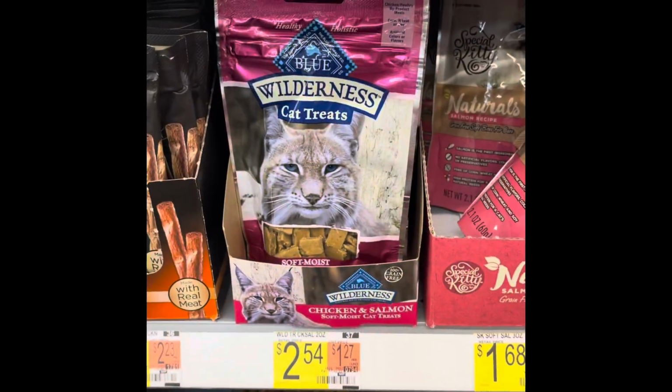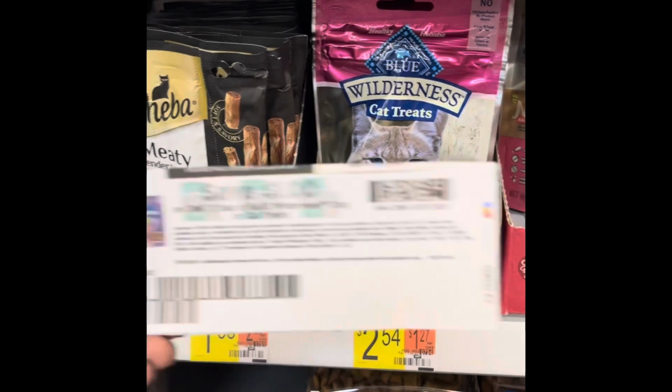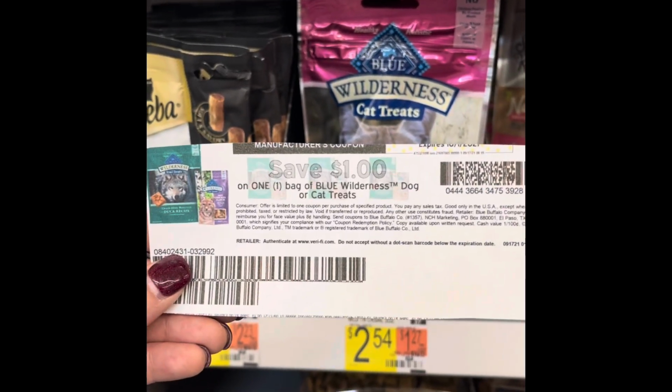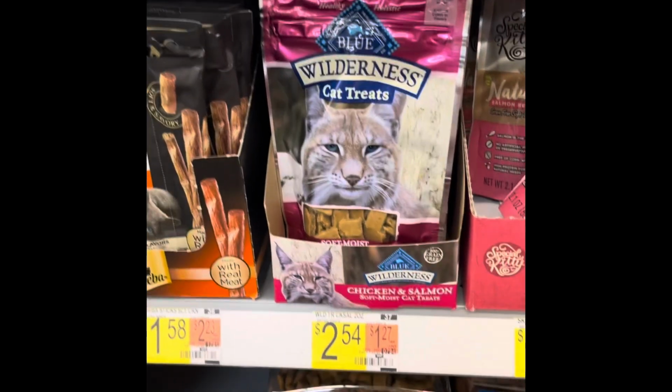Amazing. The next thing we're getting is this Blue Wilderness cat treats. These are $2.54. We have a $1 coupon that I printed from coupons.com, $1 off either the dog or the cat treats. So I'm getting the cat treats today, making these $1.54.